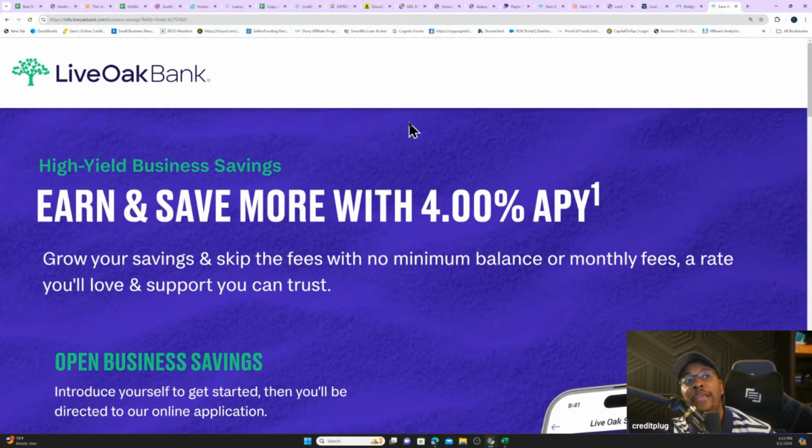But one thing I will say about Live Oak Bank, in order to apply for any of their products, you do have to be an existing customer. So it's not like you're able to just apply without having a checking or savings account. So this is definitely a good way in. Just open up a business savings account.